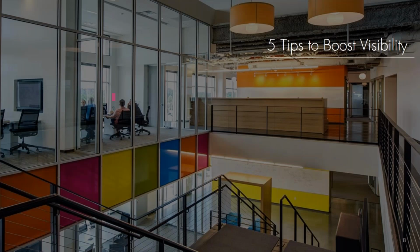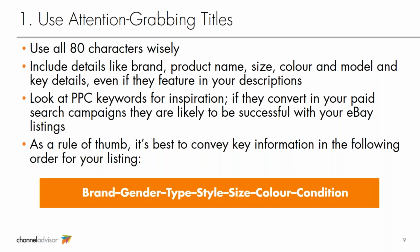So we'll start with some tips, five tips to boost your visibility on eBay. So we'll start with titles. eBay allows up to 80 characters for each listing, and it is really strongly recommended that you include as many of the important keywords as possible. Now, this includes details such as brand, product name, size and color, if you're selling apparel, for example, or model and key technical details, if it's something outside of that category.